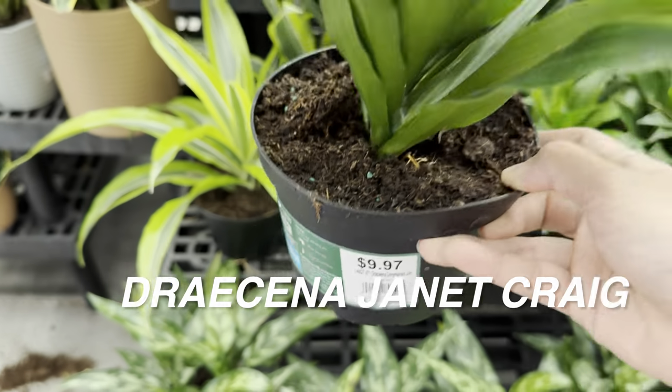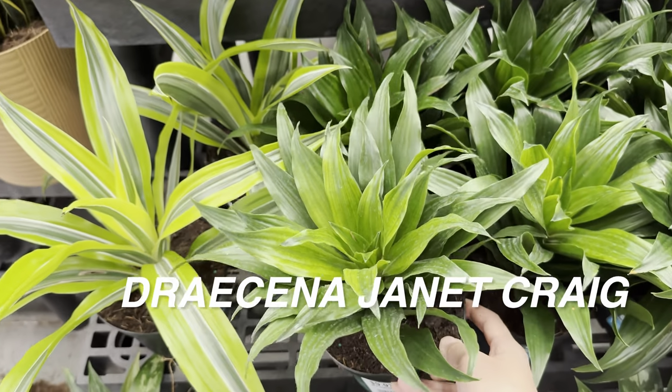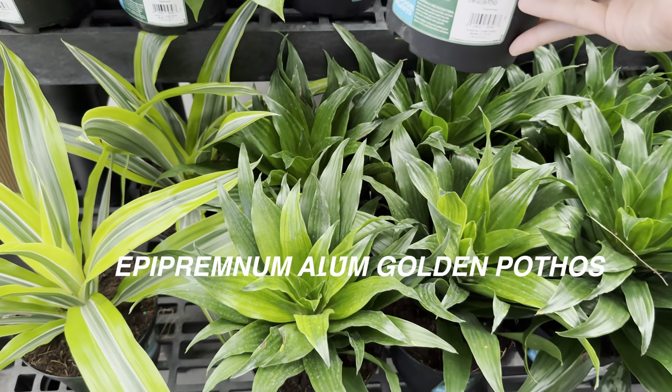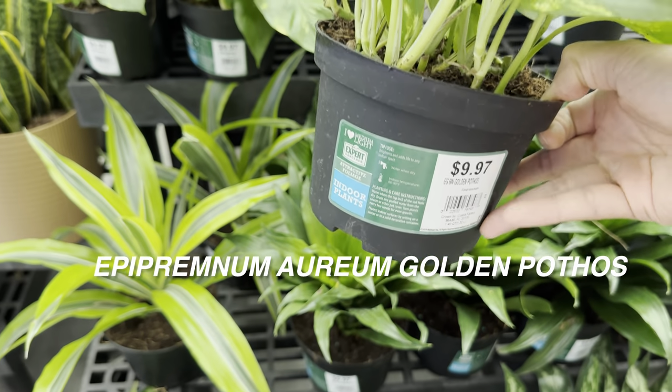And then right over here, we have a Dracaena Janet Craig Compacta. This one is a beautiful Dracaena that you will see pretty much at any big box store, grocery store. That one is for $9.97. They can tolerate lower light conditions. And what else do we have here?